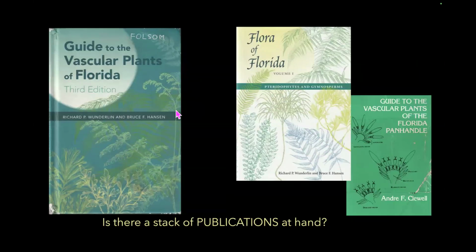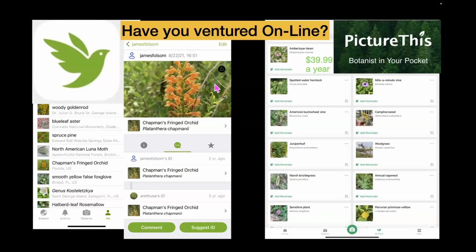You may have gotten into slightly more technical literature. I don't know what sits on your bedstand or hangs out in your car. The Wunderlin and Hansen guide from 2011, that's the third edition. You may have run into this several volume set, The Flora of Florida, which has the last volume that came out in the last 2 or 3 years. You may have this older book, which is fabulous if you live in the Panhandle, and that's the Clewell Guide to the Plants of the Panhandle. Any of these are going to get you in a certain place.